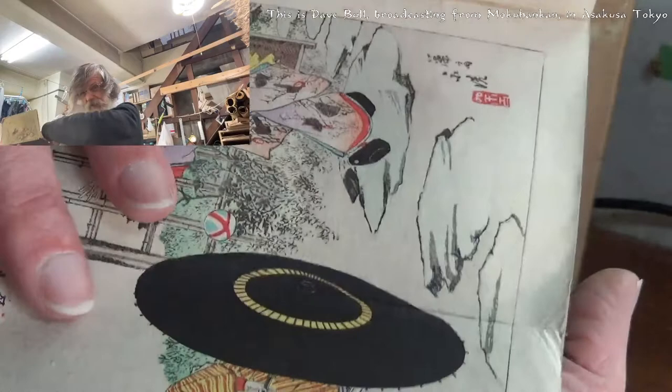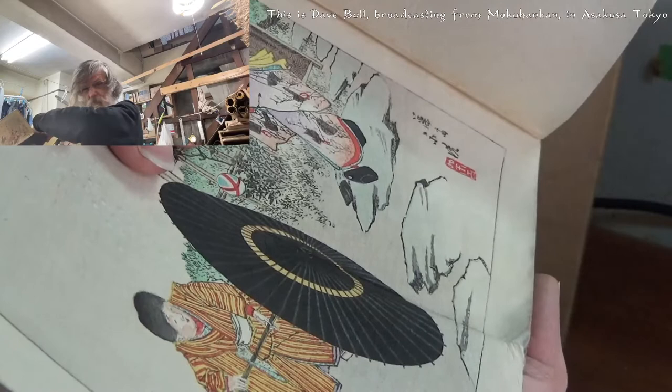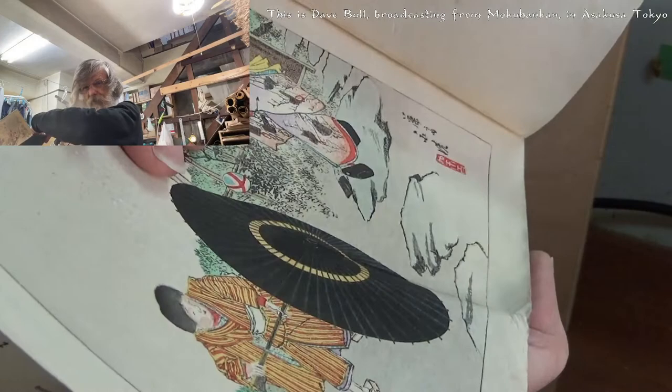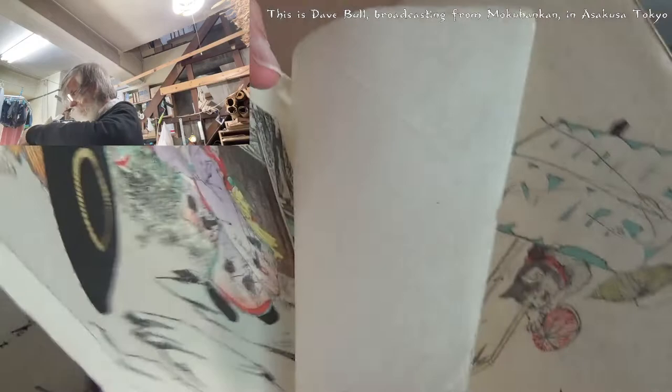We got it? It's in there. Sorry. It's all exactly the light, you know? Look at this. You can see the ribs of the umbrella. Very nice. Beautiful, beautiful, beautiful.